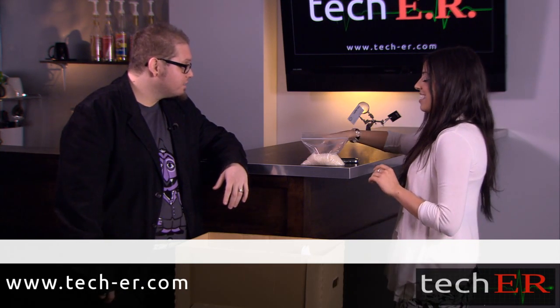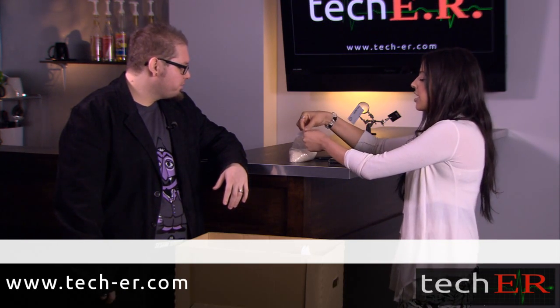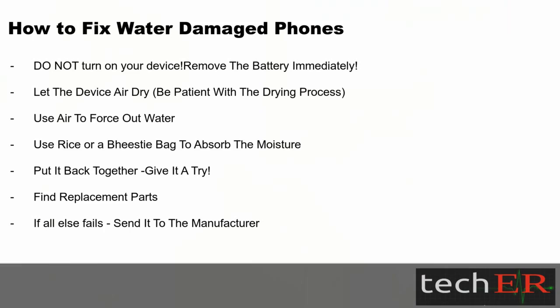So, rice. Yes, rice. You can just get a container or a little Ziploc bag. I find this one easier. You put your phone in there, completely immerse it in the rice, so it dries up all around the corners. And leave it there for probably 2 days to be safe.